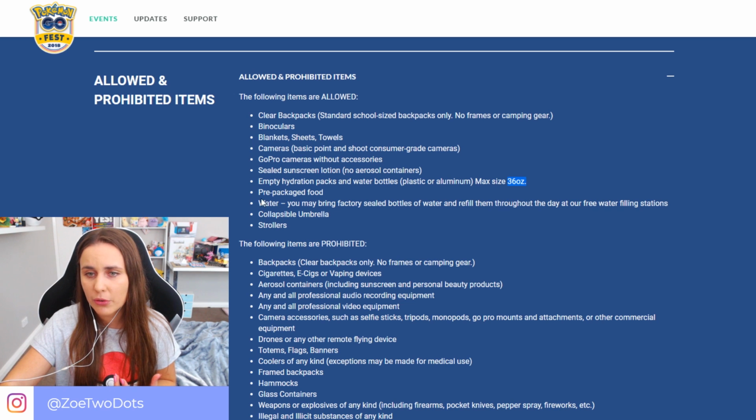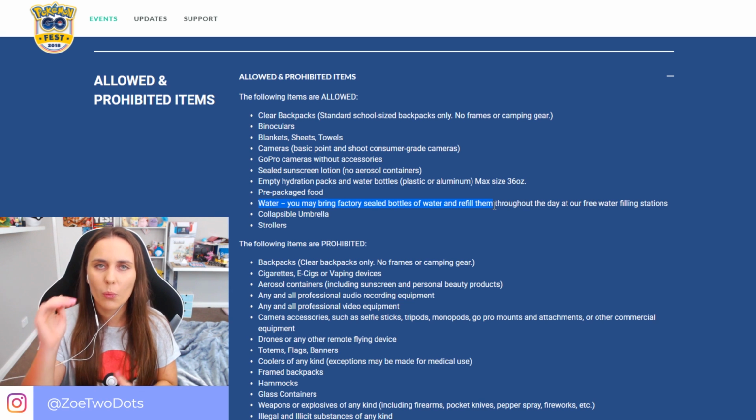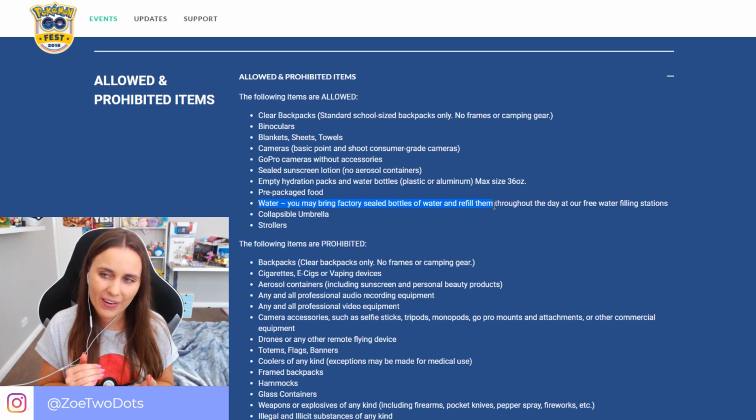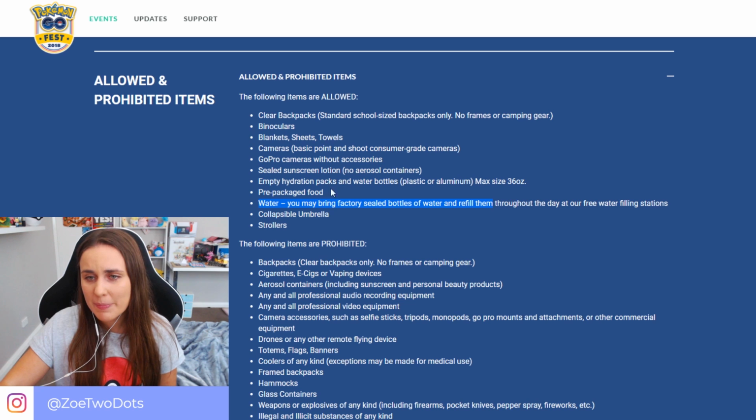litre bottle with you. So it says down here as well, water, you may bring factory sealed bottles of water. So don't crack that bottle before you enter the gate. Bring your 1 litre sealed bottle of water. Drink that thing because it's apparently going to be hot on Go Fest day, and then you can refill in the park as well. Pre-packaged food as well, so make sure you bring in something that's pre-packaged.